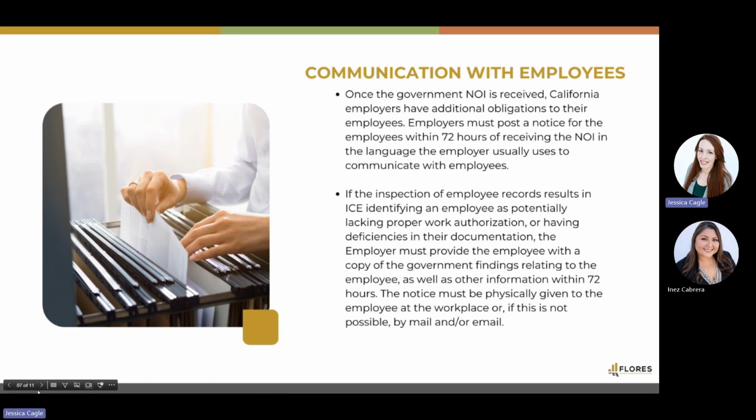Next, we'll discuss how to communicate this with your employees, as once the notice of inspection is received, California employers have additional obligations. That includes posting a notice for the employees within 72 hours of receiving the NOI in the language the employer usually uses to communicate with employees.